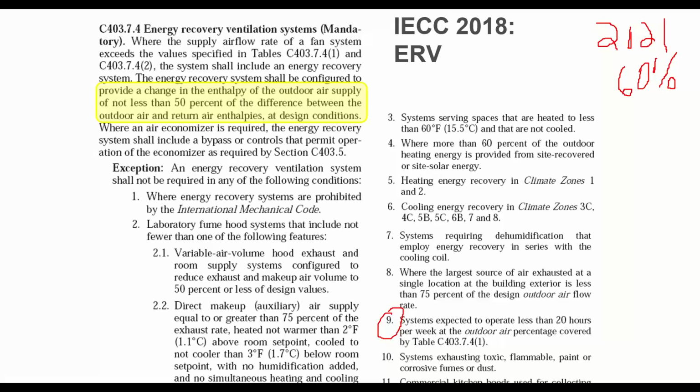You don't operate more than 20 hours a week, you don't have to do this. You don't have a lot of outside air, right? So if you're a church and you're only going to operate this air handler on Sunday morning and Wednesday night, you don't have to do an ERV, right? But other places would, right?